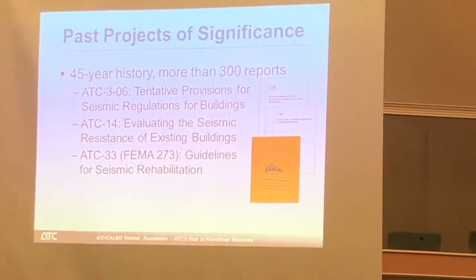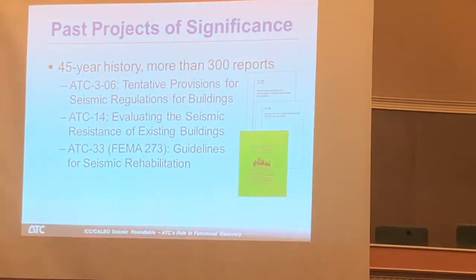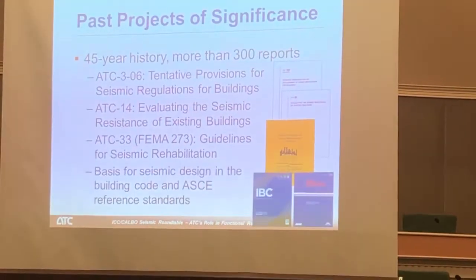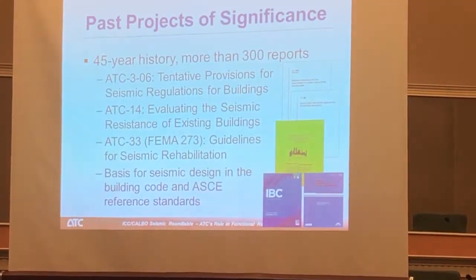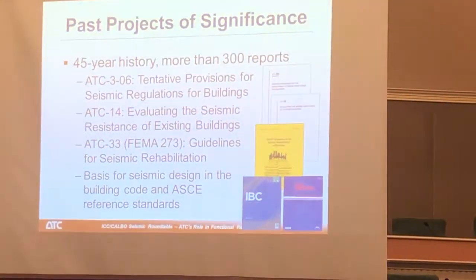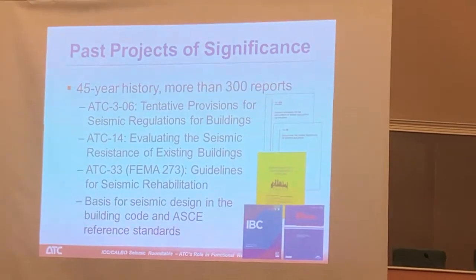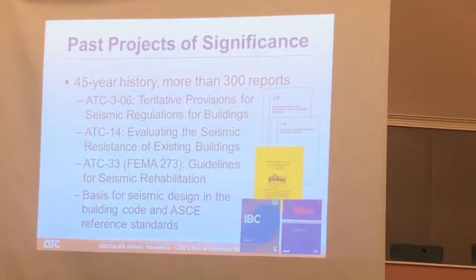And why are those important examples for today? Is because each and every one of those documents became a direct input to the codes and standards that we currently use for new and existing buildings in our current seismic design practices. They represent a model for how we can affect change in the future going forward.